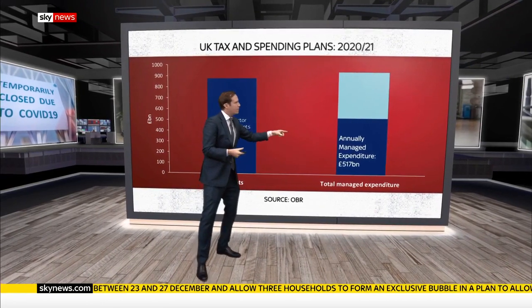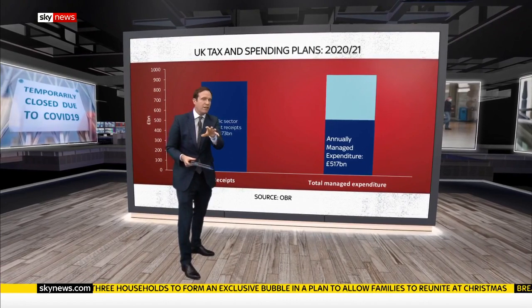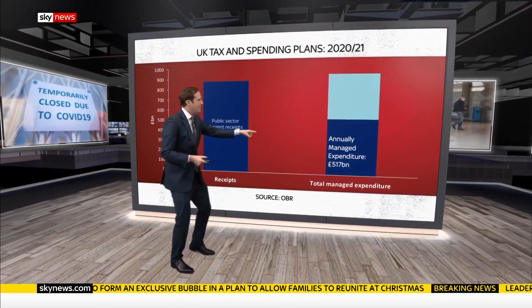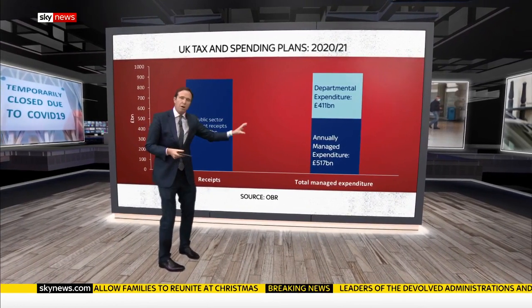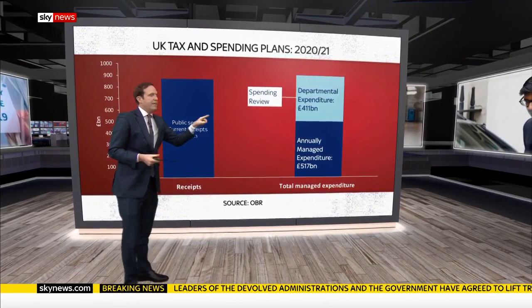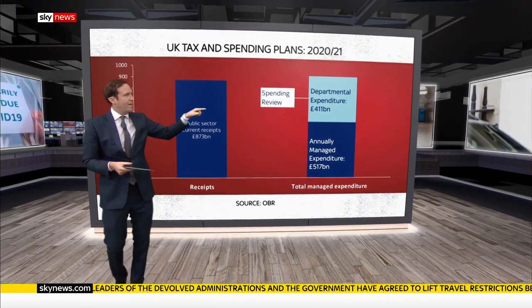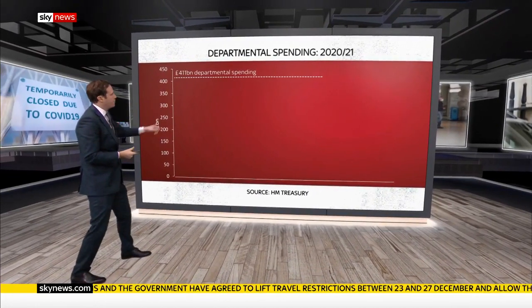The bottom bit is called annually managed expenditure. That's stuff like welfare, debt interest, the kind of stuff they can't really control on a year-to-year basis. That's not really the focus here. The real focus is that light blue bit, departmental expenditure. That's really what this spending review is about, spending in departments. And let me just break down that 411 so you have a sense of what I mean here. So that line there's 411.